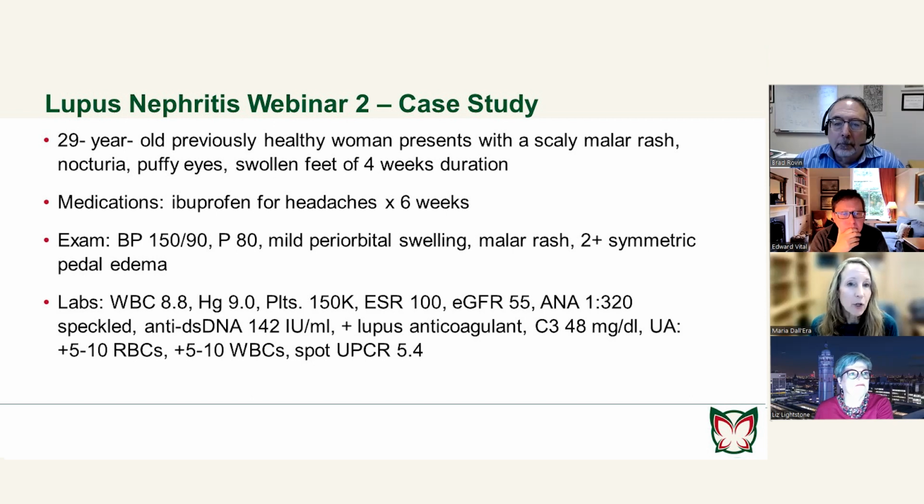On exam, her blood pressure is 150/90. Her pulse is 80. She has mild periorbital swelling. She has a malar rash, and she has about 2+ symmetric pedal edema. Notable laboratories: she has a normal white count, hemoglobin is 9, platelets of 150,000. Her sedimentation rate is elevated at 100.